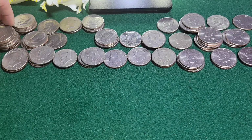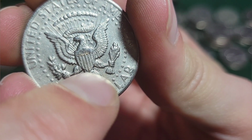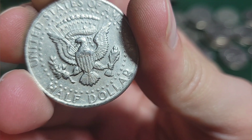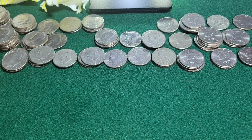So the FG, if those initials are missing on a 1972 Denver, you have a major variety. And then we were looking for a double die obverse on any 1974 Denver, which we did not have either. No San Francisco mint marks, of course. You were able to see that as we went through them.